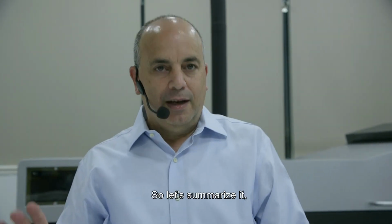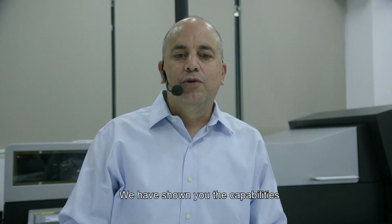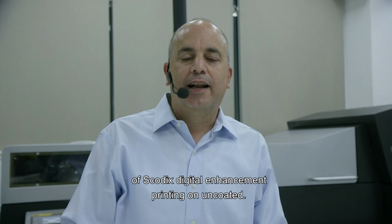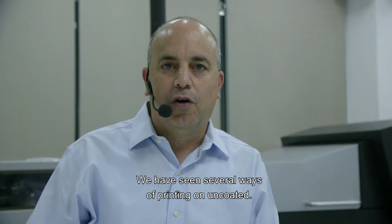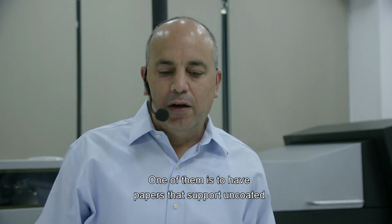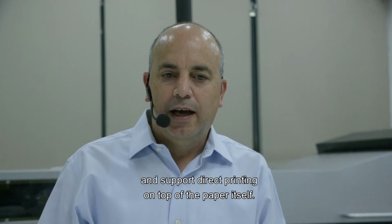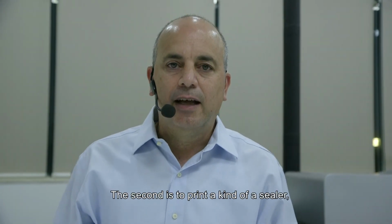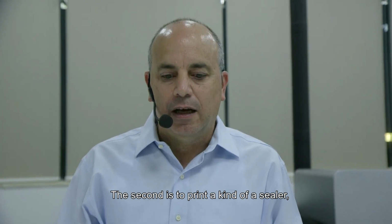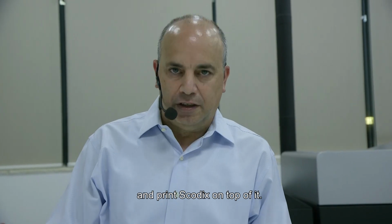So let's summarize for a minute what we have done here. We have shown you the capabilities of Scodix digital enhancement printing on uncoated. We have seen several ways of printing on uncoated. One of them is to have papers that support uncoated and support direct printing on top of the paper itself. The second is to print kind of a sealer, which is the CMYK layer, and print Scodix on top of it.